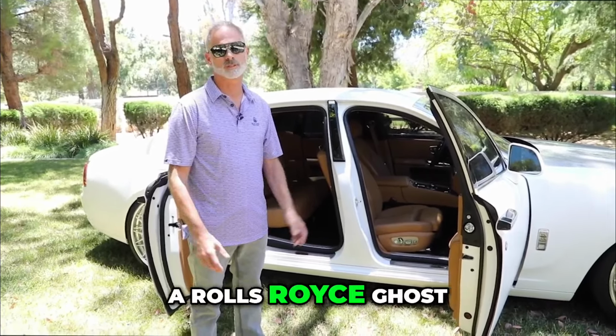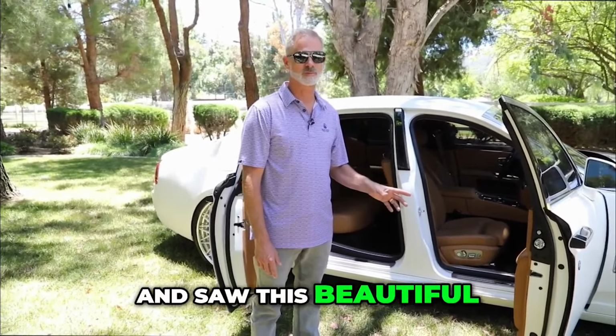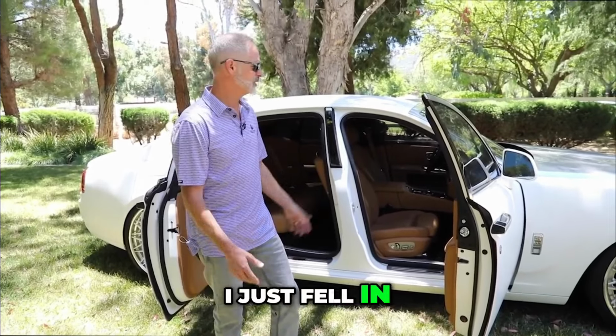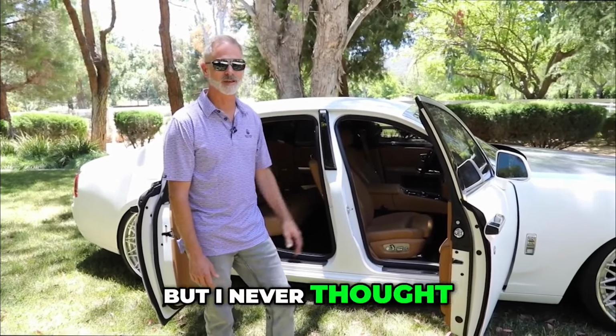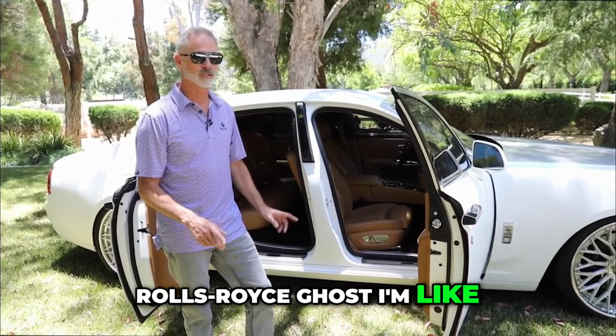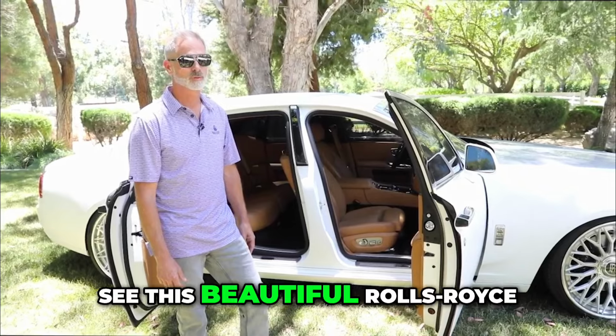And he said, a Rolls Royce Ghost. I go, man, I was just down at West Coast Exotics and saw this beautiful Rolls Royce that was wrapped in white. I just fell in love with this car when I saw it, but I never thought about buying it. But when he said Rolls Royce Ghost, I'm like, you've got to come with me down to West Coast Exotics and see this beautiful Rolls Royce.